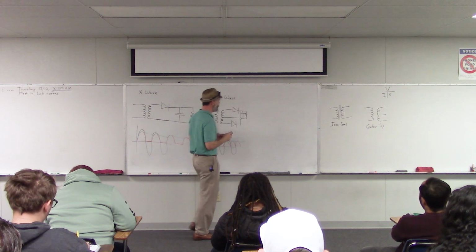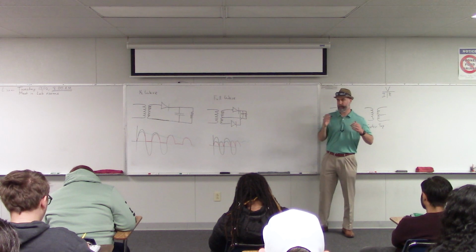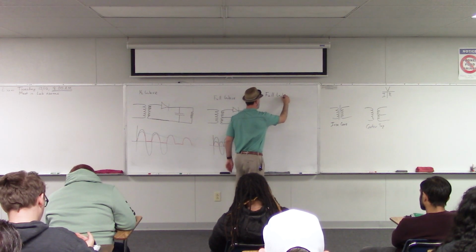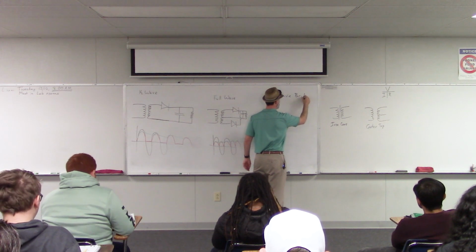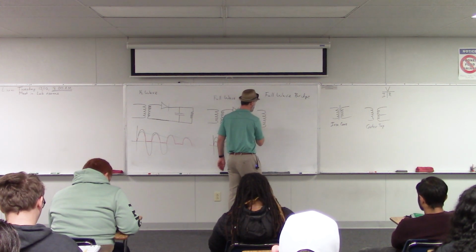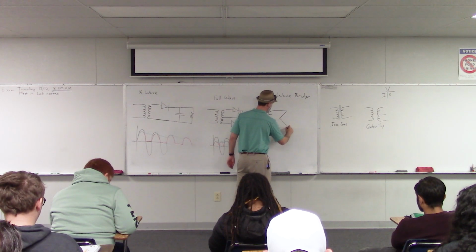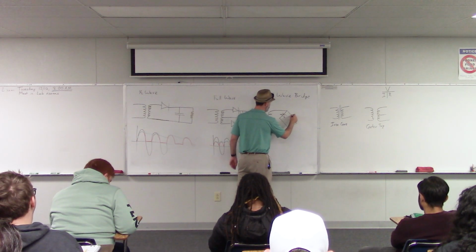Power supply. So then what was the last type of power supply called? Full wave bridge. Yeah, the full wave bridge supply. So that was more complicated. It looked like this. We still had the transformer on the input, but now we had this bridge circuit with the 4 diodes arranged in a diamond pattern like this.